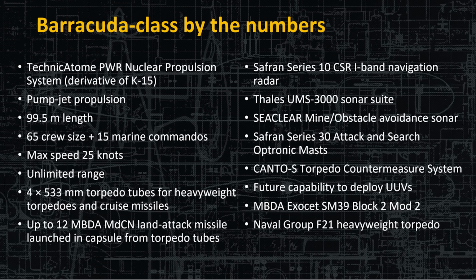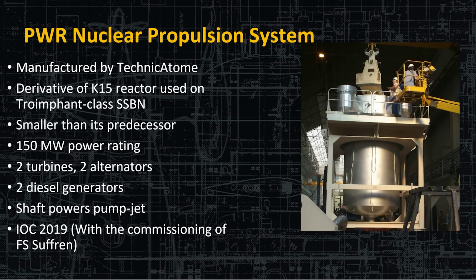The CANTO torpedo countermeasure system, I've already talked too much about that. Just know that it's a very advanced anti-torpedo system. It does have the capability, it's already got the space in place, let's put it that way, to deploy UUVs. They're probably already doing unmanned underwater vehicle operations. It's just not public yet. Just know that they've designed with UUV operations in mind whenever they built this thing years ago. It shoots the Exocet missile block 2, like we said, and of course the F21 heavyweight torpedo.